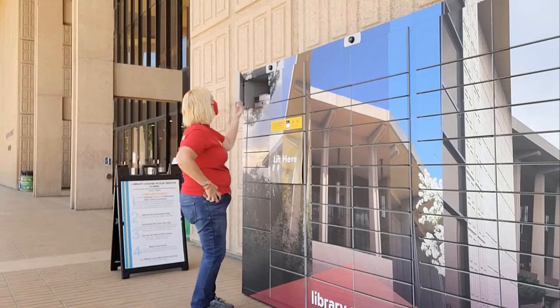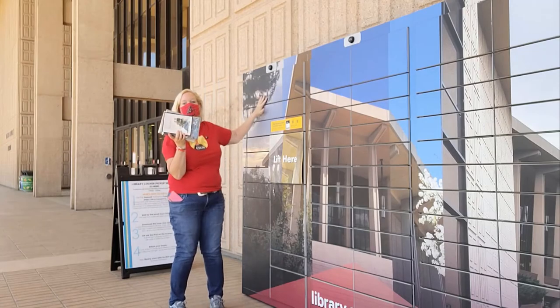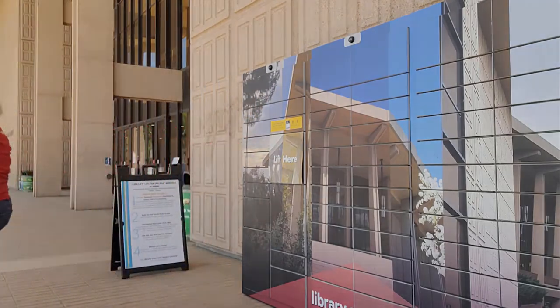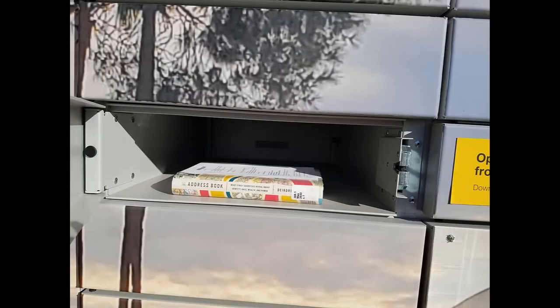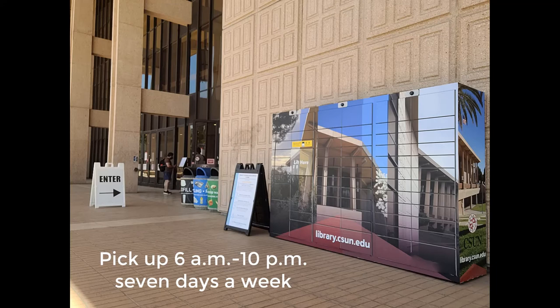Locker pickup makes getting books and media from the university library easy and convenient. You can also obtain books and media from other campuses using CSU Plus and ILLiad locker pickup requests as well. The library lockers are located east of the library's main entrance. All materials can be picked up anytime between 6 a.m. and 10 p.m., 7 days a week.